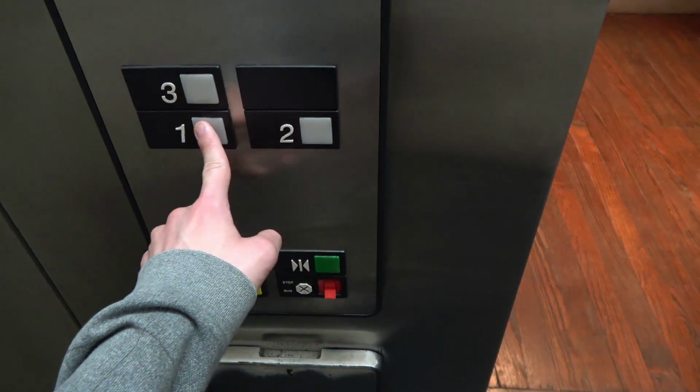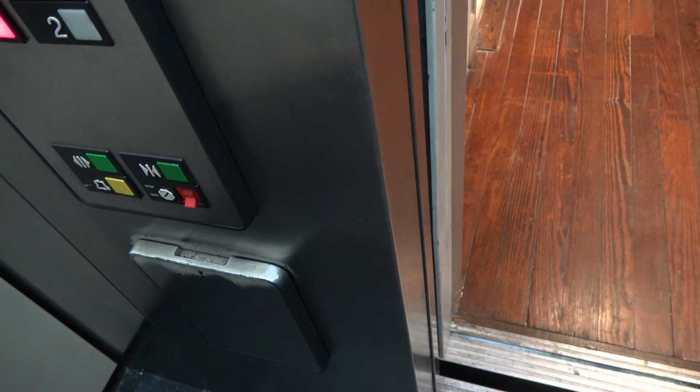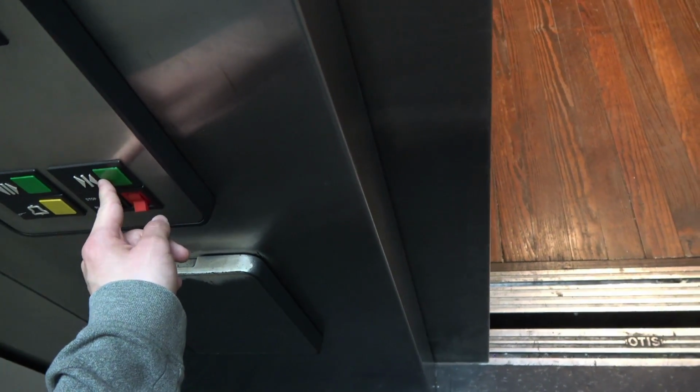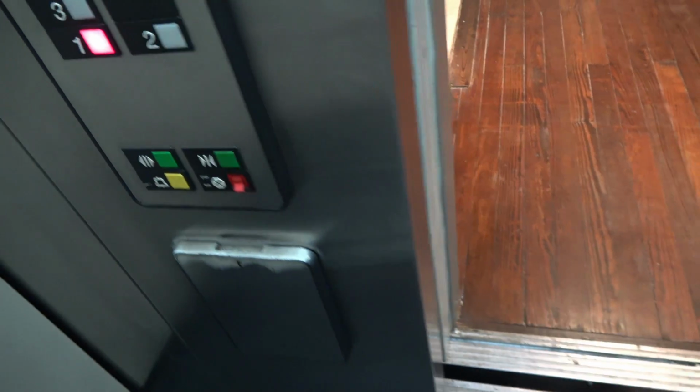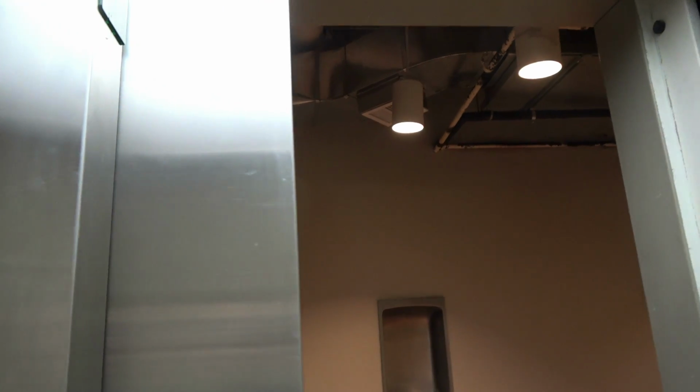Oh my gosh, that fan's obnoxious up here. What the? There's something wrong with the door. What is going on? Okay. Something wrong with this elevator. What is going on? Wow. It's got door disease. It's just your basic Otis elevator. My gosh, there's something wrong with the door.